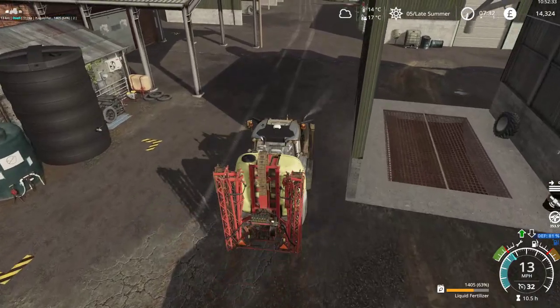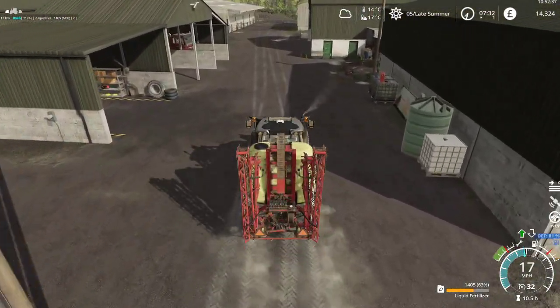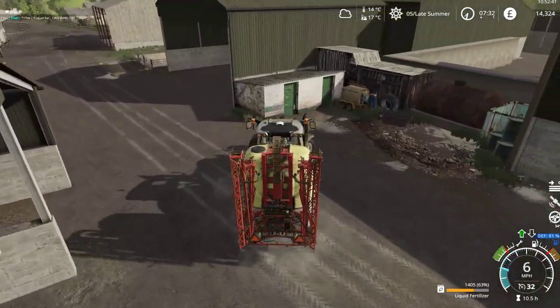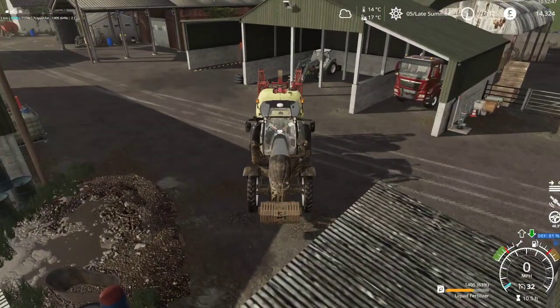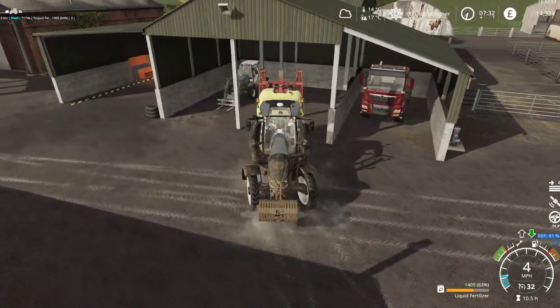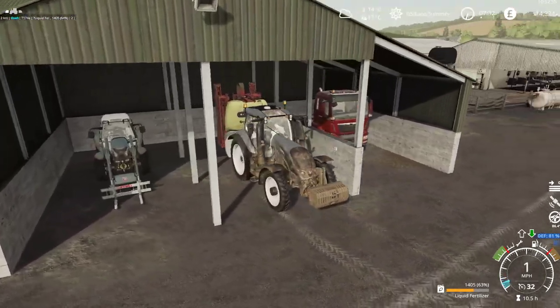The engine in this Valtra is a little bit lower horsepower than the standard in-game minimum, which is why it's having a little bit more trouble than you'd expect hauling this tank of fertilizer around. Okay. We'll go in there.